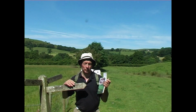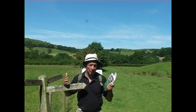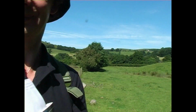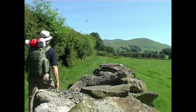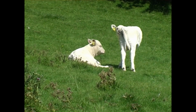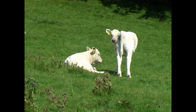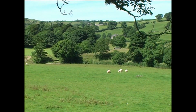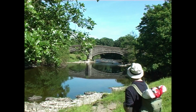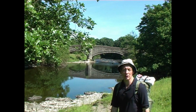This is what I mean when you've got to have a guidebook with you, with no distinct waymark for the Dales Way in certain areas. By having the Dales Way guide of any description, we actually go ahead towards Lincoln's Inn Bridge. Well, just behind me is the delightful looking Lincoln's Inn Bridge, and beneath it the river is the River Lune.